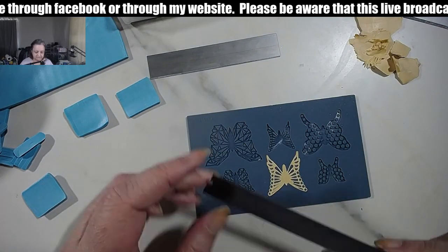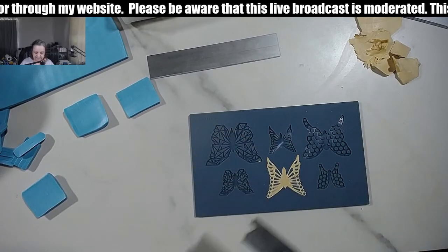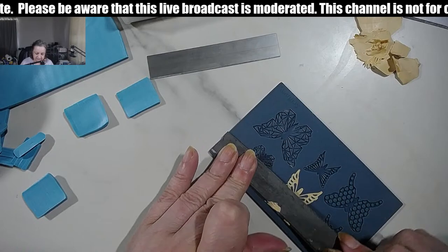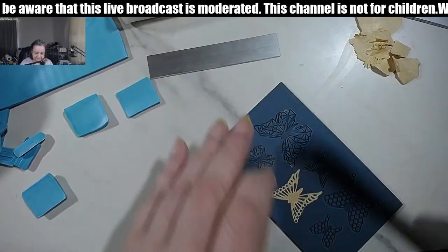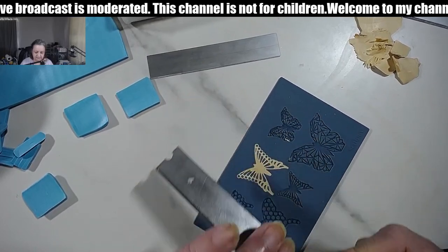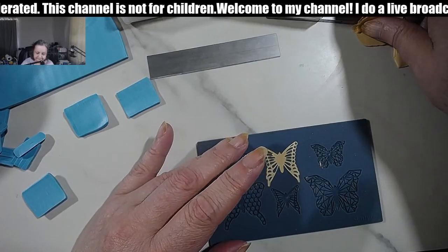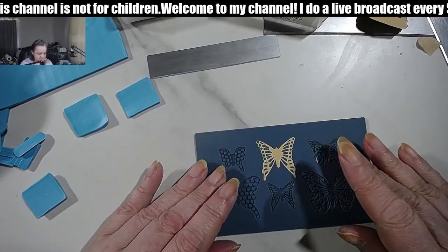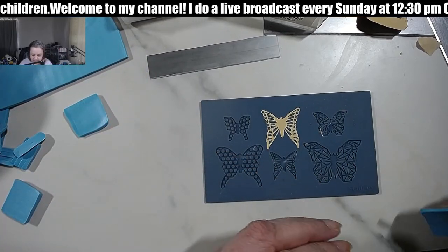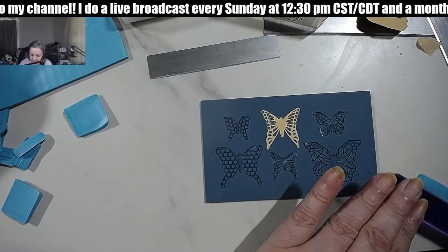And I'm forever grateful to Lisa Pavelka for showing the pivoting blade technique. I still want to get this little area shaved off. There we go. Because the better it's shaved off, the better we'll see the underlying part. All right. Now let's grab our little thing here.